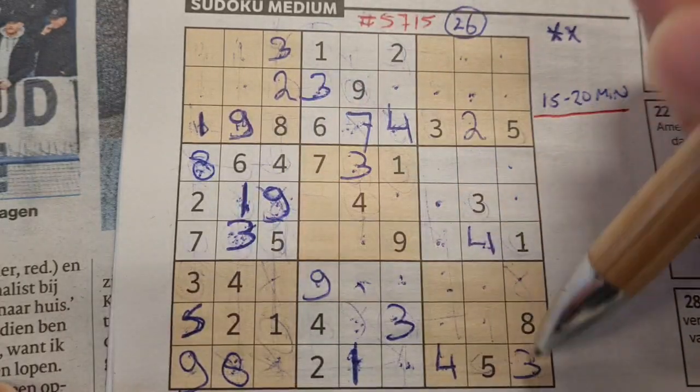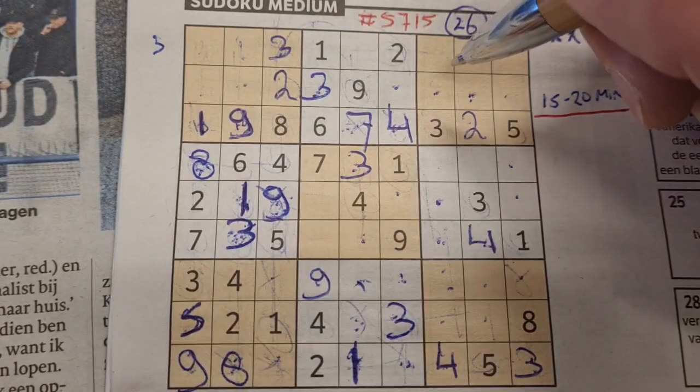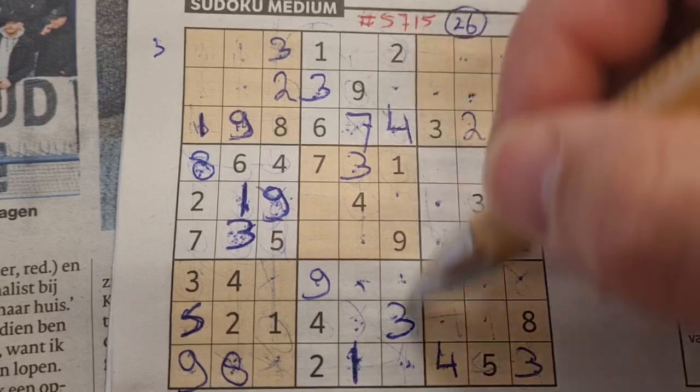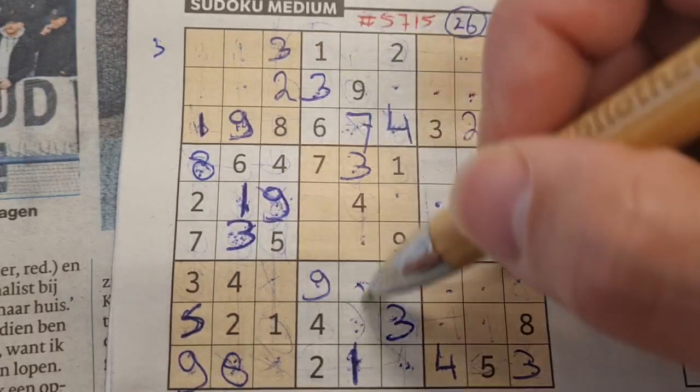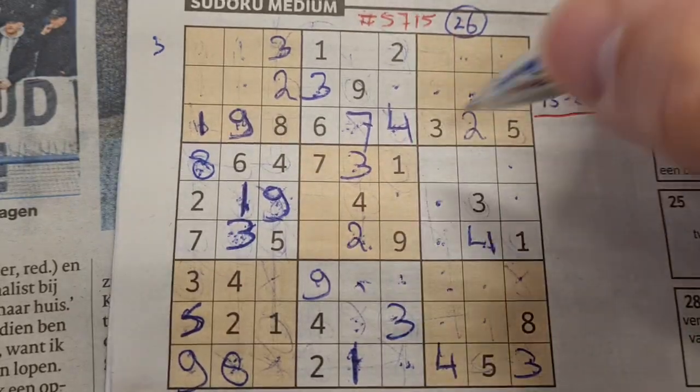I can see digit number 3 is done. And now the 2 in this column, the 2 in that column, so the column between, the only place left for the 2 should be there.